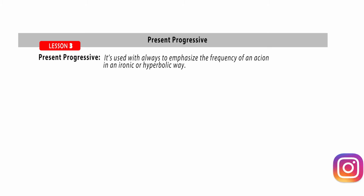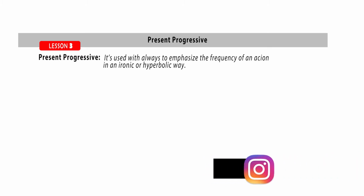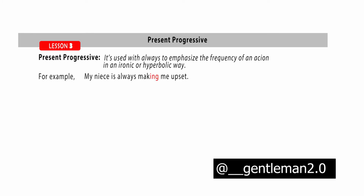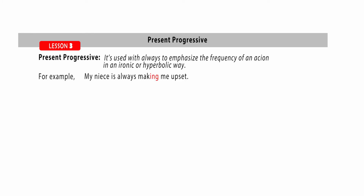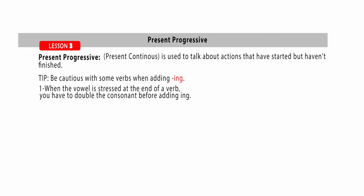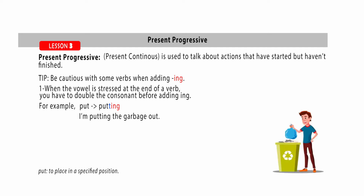It's used with always to emphasize the frequency of an action in an ironic or hyperbolic way. For instance, my niece is always making me upset. Be cautious with some verbs when adding ing. Double the consonant when a vowel is stressed at the end of a verb. For example, put becomes putting. I am putting the garbage out.